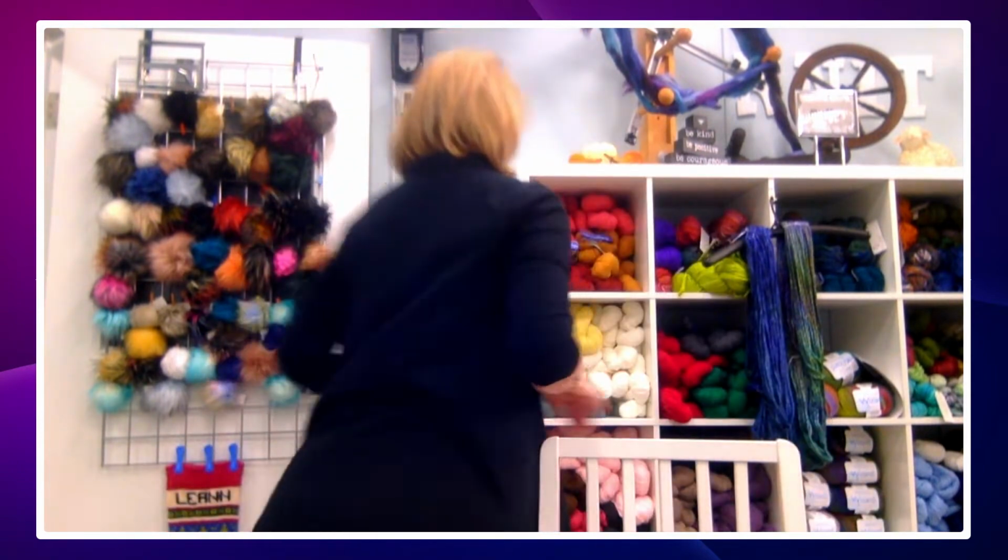So, Evie is going to be doing a class not next week, but the week after, called Tentacula. It is a gorgeous hat, and I'm going to step away from the camera really quick. Don't go away, I'm going to go grab it. I should have had it ready, and I didn't, but hold on one second. I have to show you this hat. One minute.